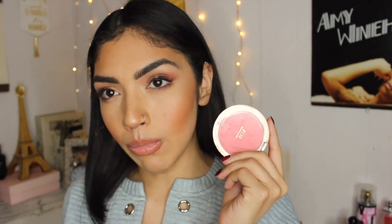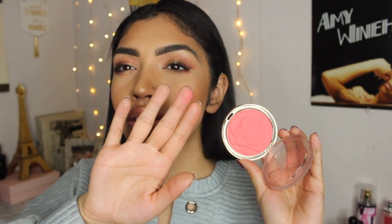I always go for Coral Cove from Milani. This is my favorite Milani blush, you guys. I love Luminoso, but Luminoso does have some shimmer to it. This, on the other hand, is completely matte. It's stunning, it's gorgeous, and the thing about Milani blushes that I really love is the fact that they're matte, guys, and it wears forever. They're stupid pigmented, but not to the point where you get really overwhelmed at one swipe. It still gives you the option to build up. Milani's got you in the blush department.